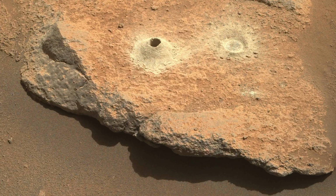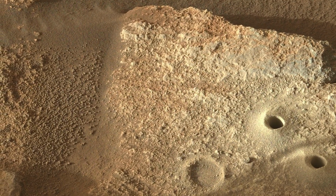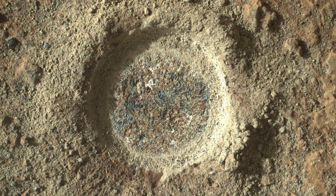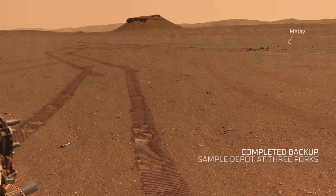For me as an astrobiologist, the other really exciting thing about this rock is that we saw multiple types of signals that are consistent with organics. And organics are the building blocks of life, and they're also signs of potential habitability in this environment. So maybe there are organics in the sulfate crystal that's in that polar bear in this rock. Out of this pair, we dropped Malay in the sample depot at Three Forks.